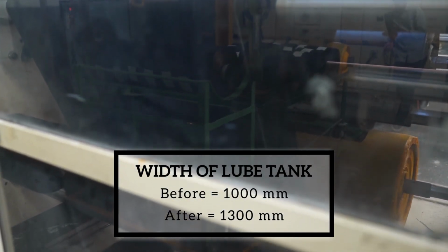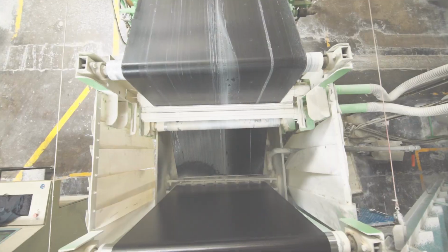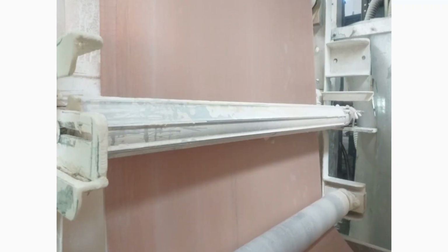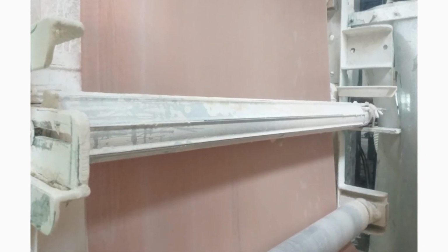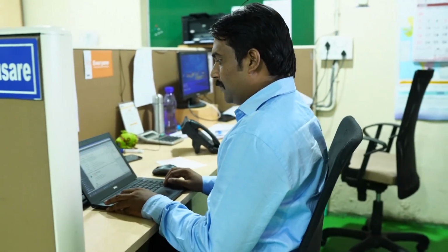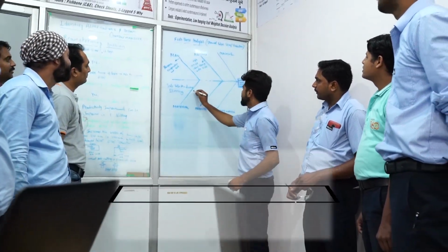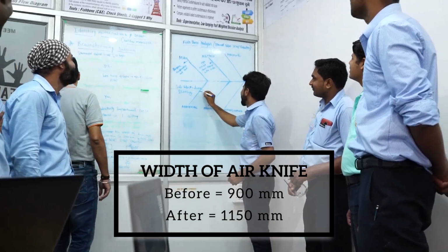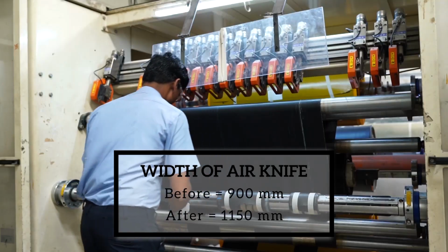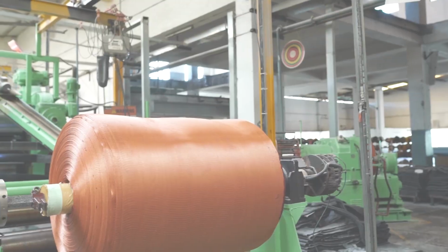Width of lube tank. The engineering exercise at this stage involved an active collaboration with the tank manufacturer, which was very nicely carried out by Team Lakshya. Width of air knife. As is evident, to increase the width of air knife by 250 mm was a techno issue which required careful coordination. Members of the team had already brainstormed over the impact of this modification on reduction of the scrap. The step was implemented with accuracy to give the desired result.